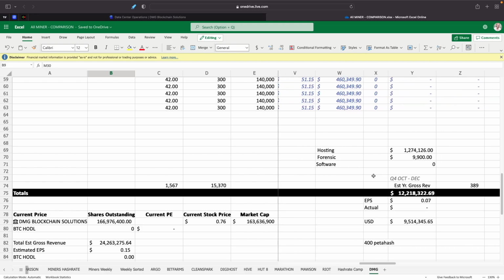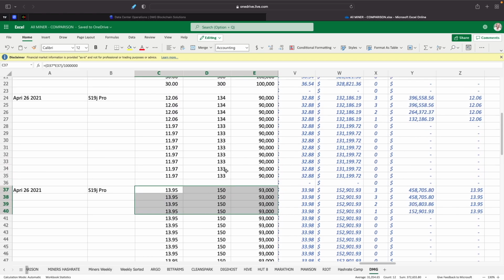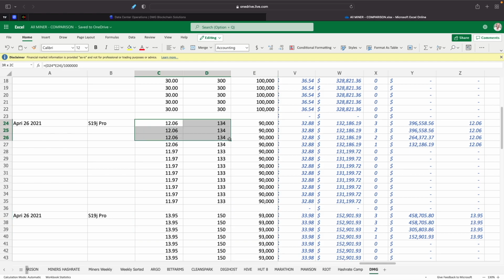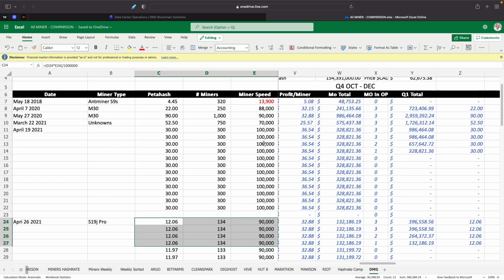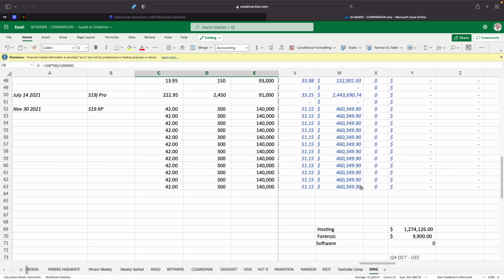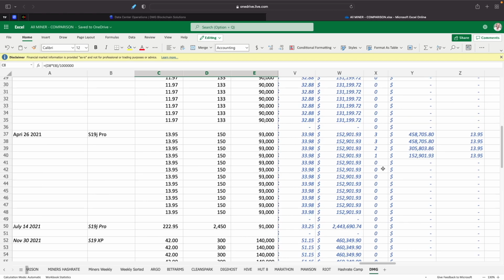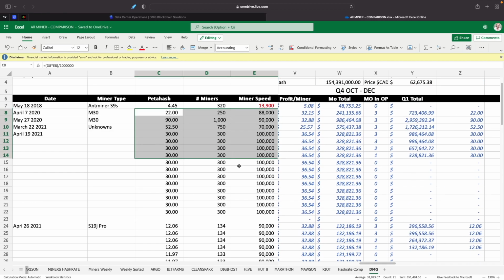So I have them at, right now, mining these miners here. These basically are going to be installed here, right? So that gives us part of it. Here's the other part of it as well. And then we obviously have these here mining to get us to close to the 400 petahash that they reported. I have them right now at 389, which is really close based on this information. So there might be some other ones that are getting installed or have already gotten installed.